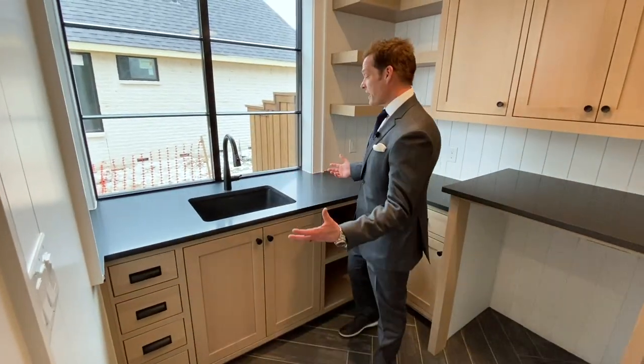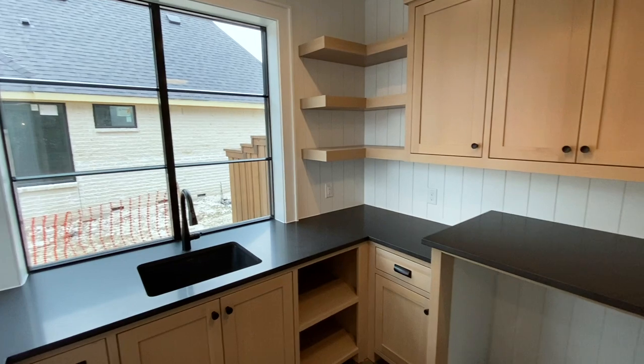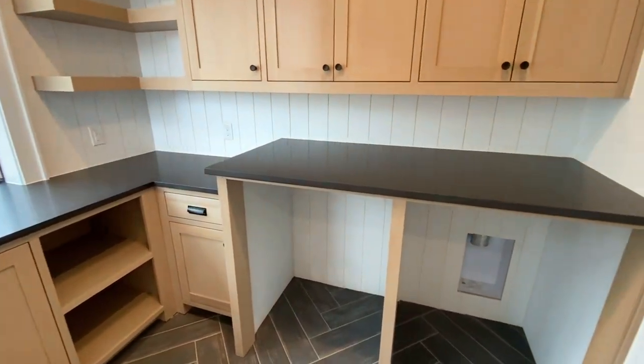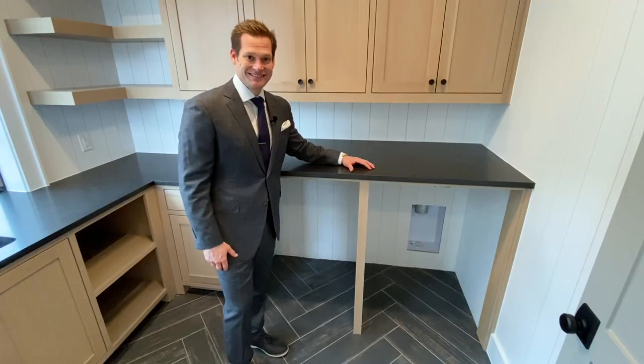This utility room is great. You've got all this counter space. You've got a very deep sink, so you can put your mop bucket in there and do what you need to do. All of the storage, plus I really like how they've incorporated all of this black granite counter space. So after you're done washing clothes, my wife can have me fold them.